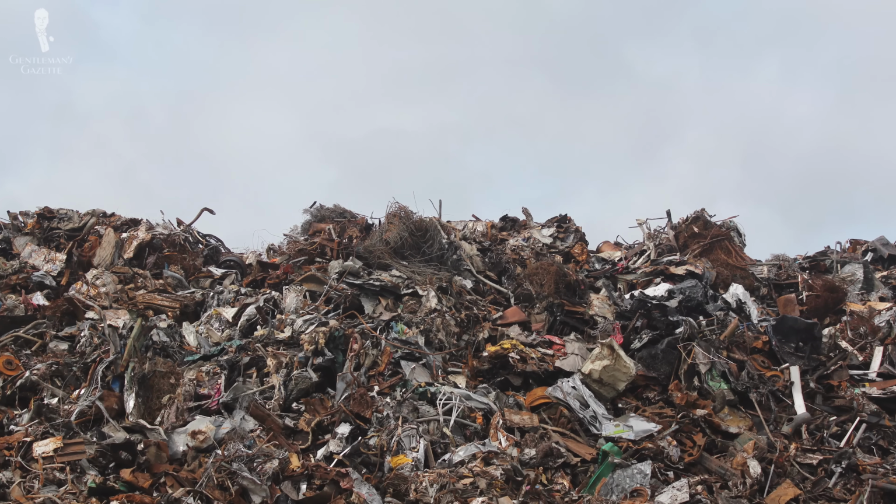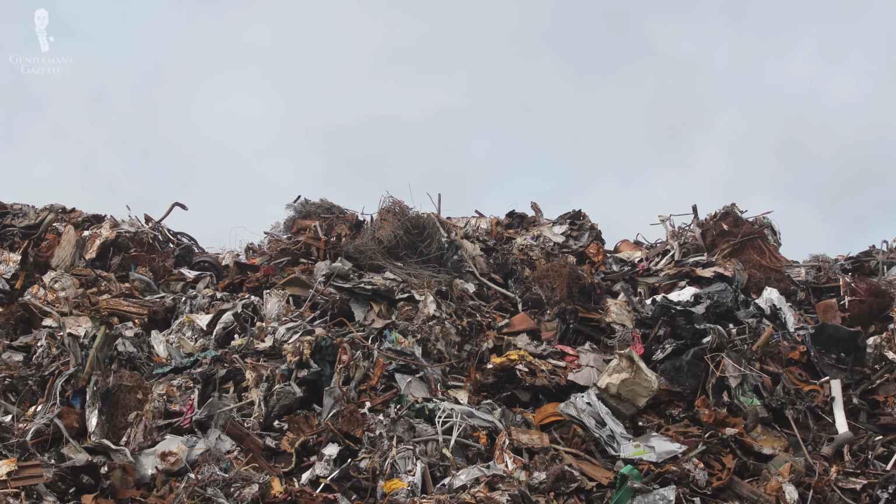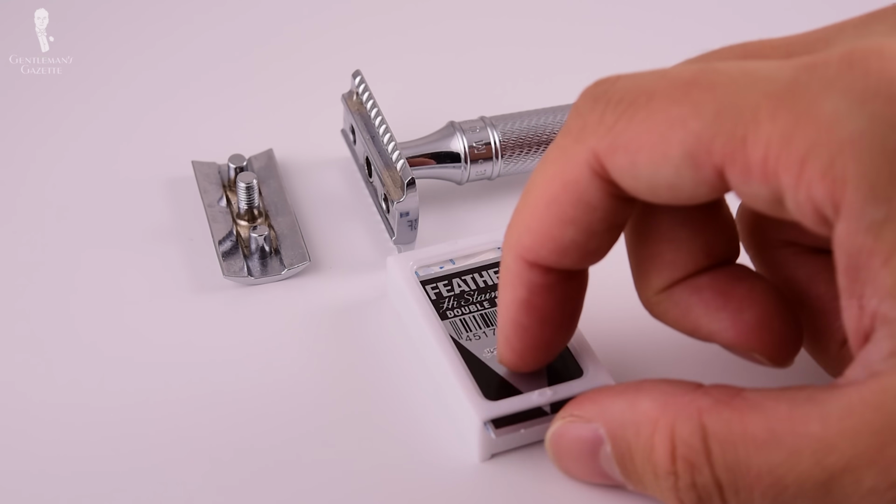Now let's assume you throw your blade away after each shave. You still produce a whole lot less waste than you would with a cartridge system. So switching to a DE system means no clogged up landfills and a handle that you can use for a lifetime. So obviously these are big pros for a DE system. So what are the cons?